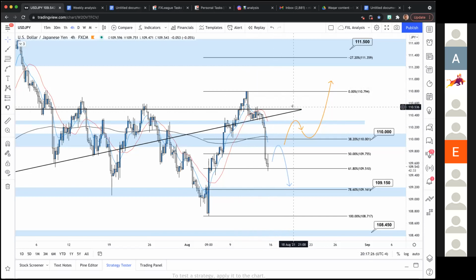It didn't continue. As you can see, more or less it just tested this area and then came shooting right back down. So based on this, it's looking bearish. Now we know the volume's going to continue. So we're just looking for a retest of 110, and then it's going to shoot to the downside. Right? That's really what the most likely scenario is right now.